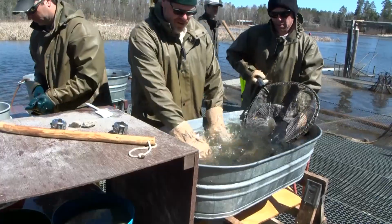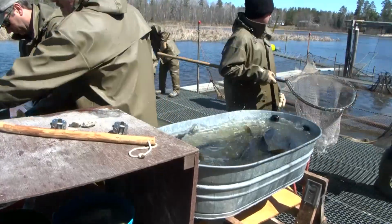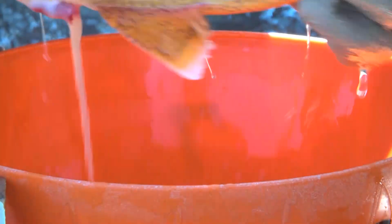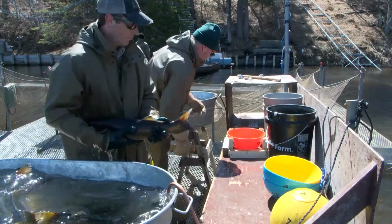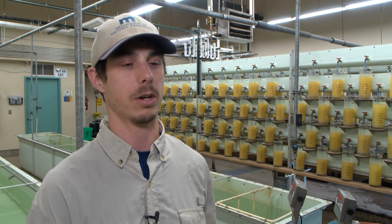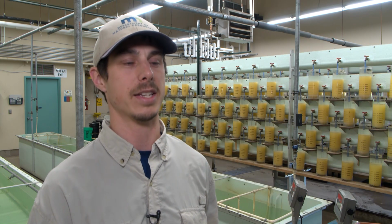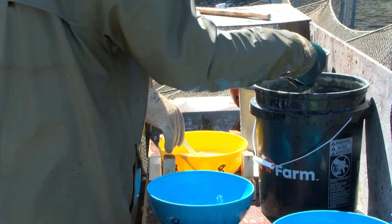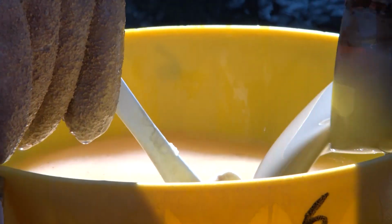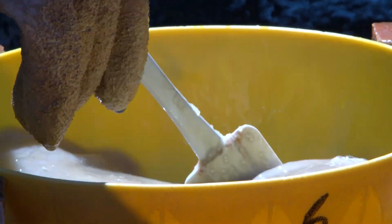They start by separating the male and female walleye caught in the trap. Then they begin harvesting eggs. We'll add the eggs into a bowl, and then we'll add the milt from the males into that bowl, mix them together, add a little bit of water, and then some bentonite clay, and that prevents those eggs from clumping together and allows them to hatch at a much higher success rate in the hatchery itself.